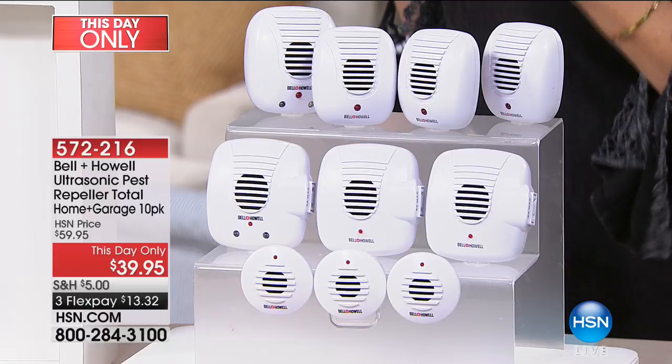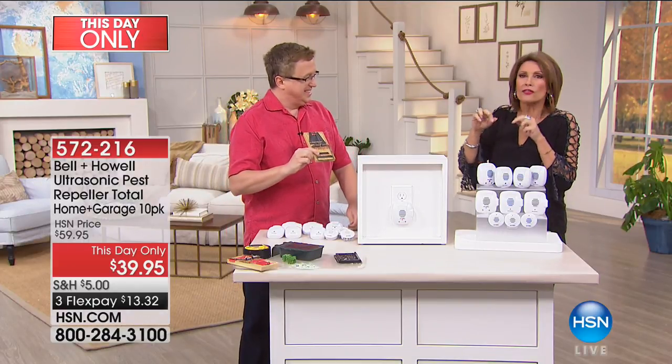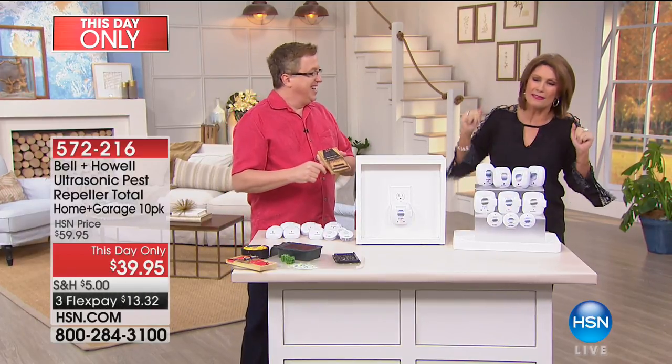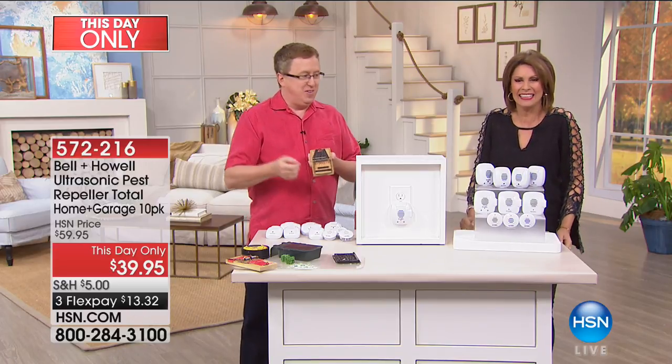Because I was at my parents' house, I watched the ants actually walk around that little trap where they're supposed to walk in. They actually walked right around it. You're surprised they didn't pick it up and carry it away to use it for part of their shelter.